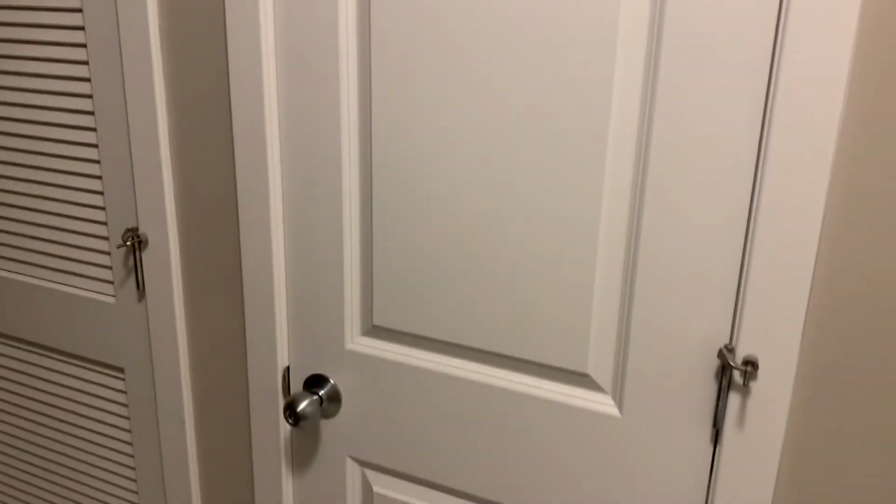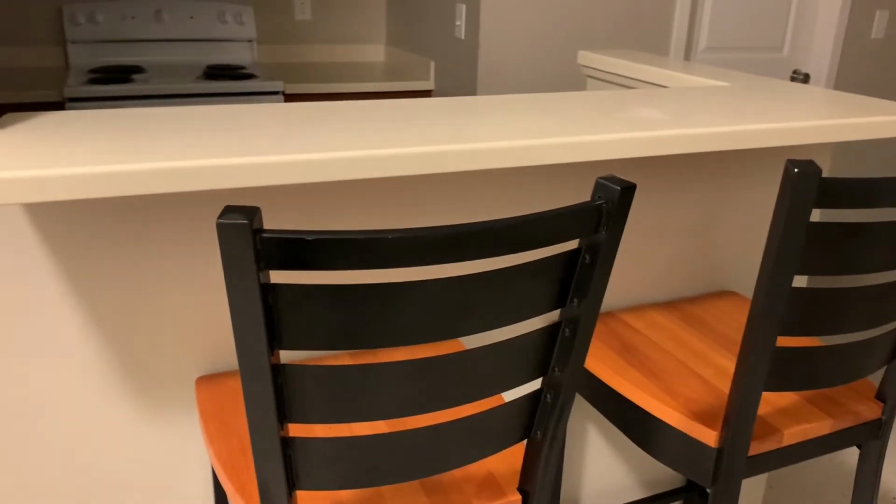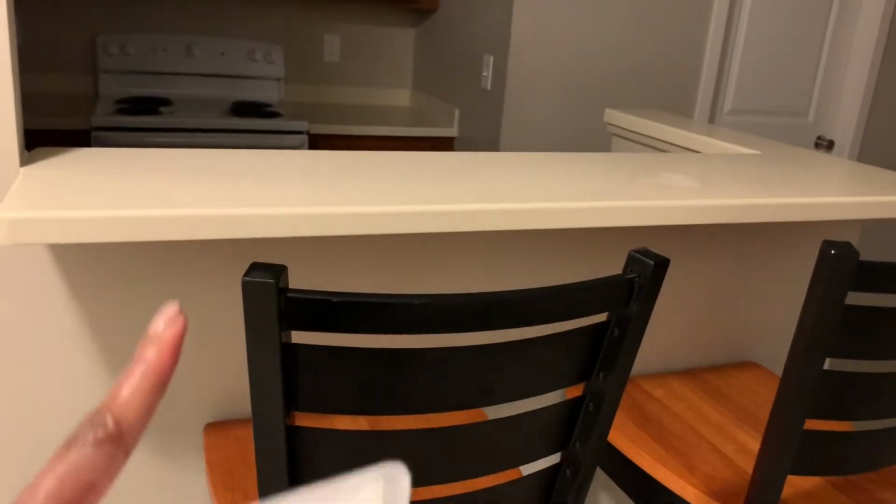So these doors beside me on my right are always locked because the only people that have access to it are the maintenance people. So here's the kitchen area. Here is where you can sit and eat, sit and talk to friends, or just sit, period, whatever.